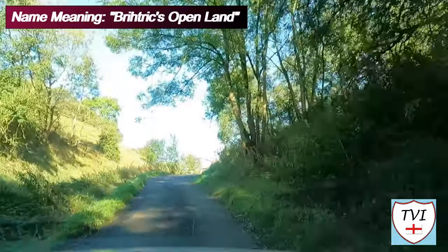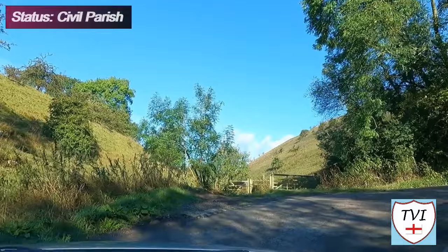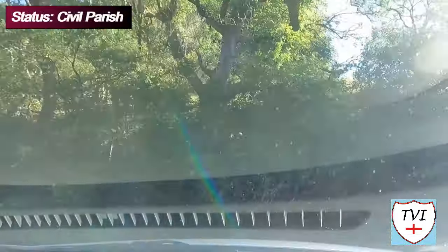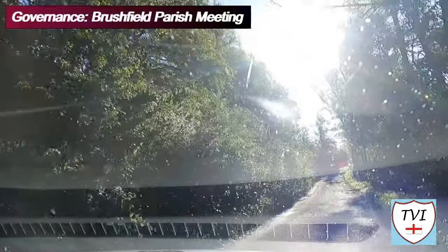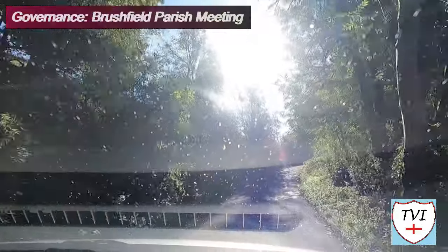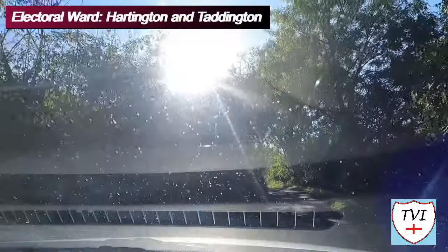Brushfield, Britrick's open land. In the Derbyshire Dales today, we're in Brushfield, a tiny hamlet situated off the A6, deep in the heart of the Peak District. It's about 8 miles east of Buxton. Brushfield is a name that even Derbyshire residents may struggle to recall, and that's understandable because you do need to know exactly where this is to know it exists.